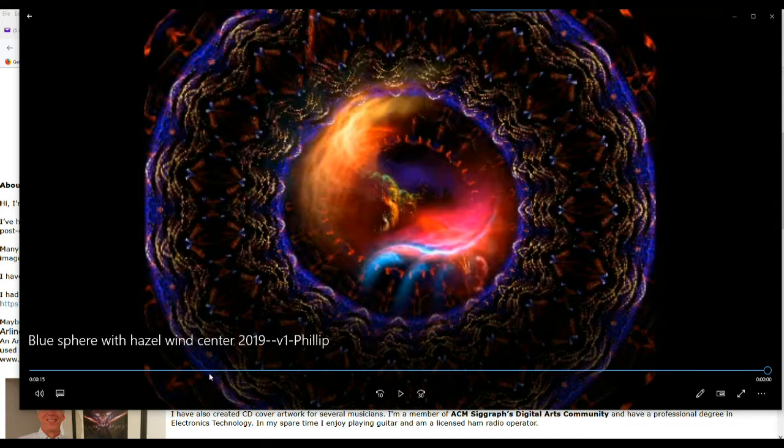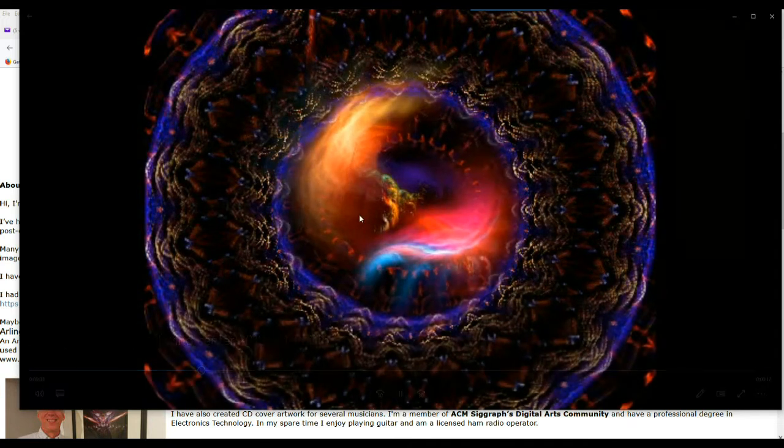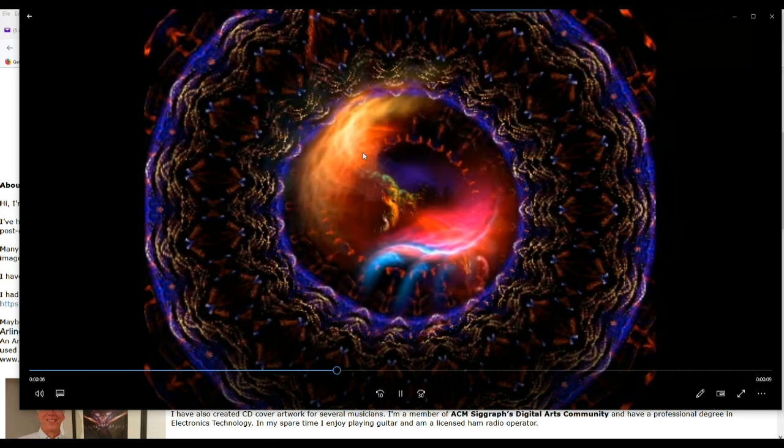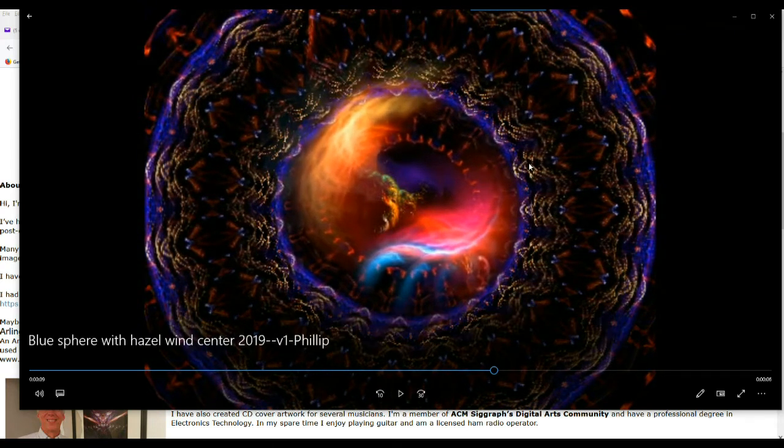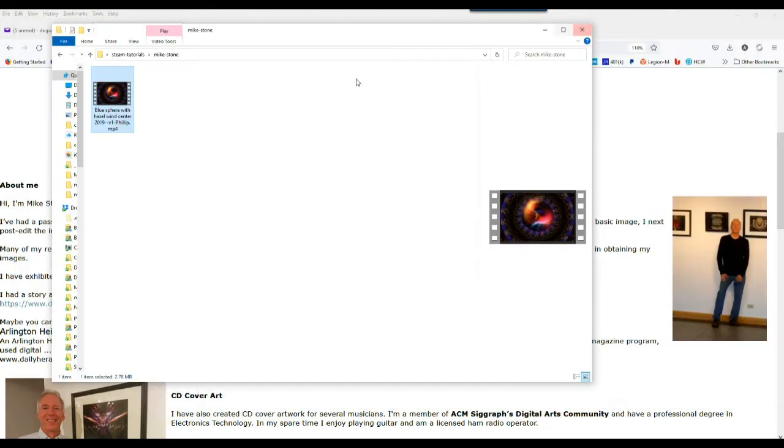There's this thing that's almost like a vertical line, almost like a meteor shower, a meteor strike or something like that. And we can fix that. We should be able to fix that. But before we do that, let's see where it came from.